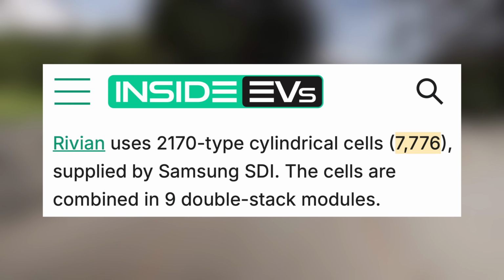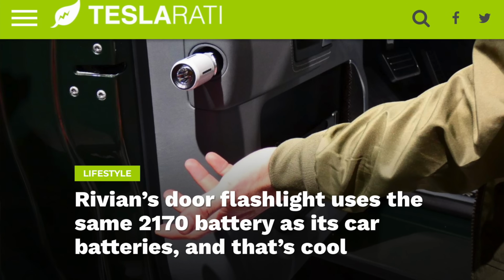A vehicle like the Rivian R1T today uses about 7,776 2170 cells in the large pack, and they round that up to 7,777 with a flashlight in the door.